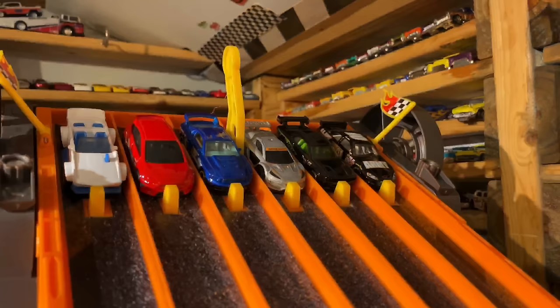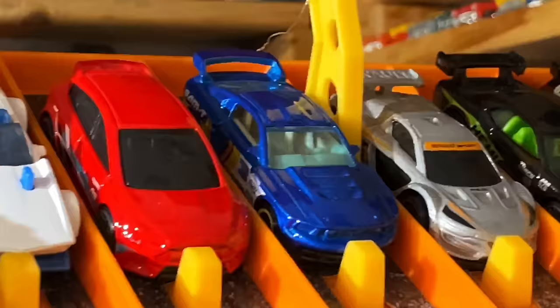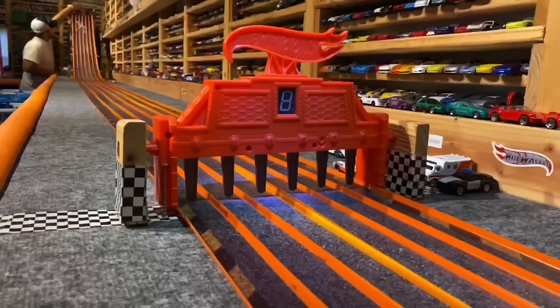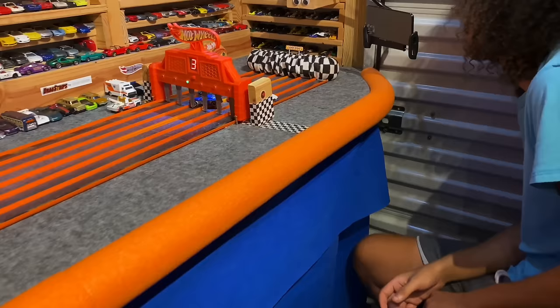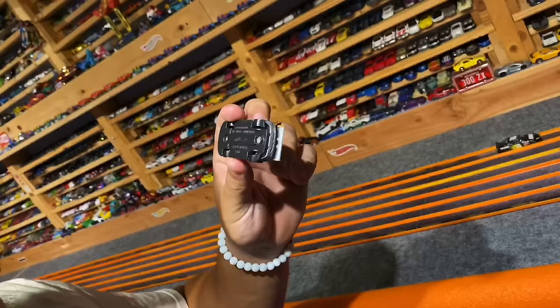All right, let's line them up. Last group for day one, lined up and ready. Marks, get set, go. Oh, a good race. Wow. Silver car, lane three. Silver car, I think that's a Renault? Yeah, a Renault. So the five pack advances.